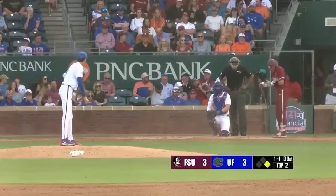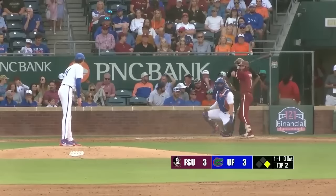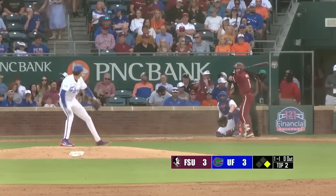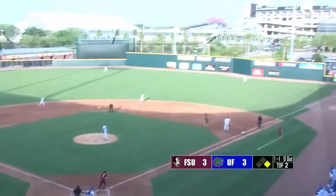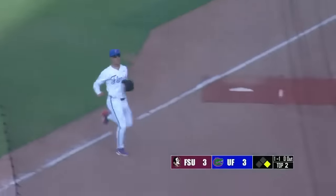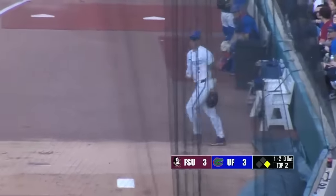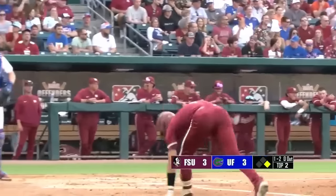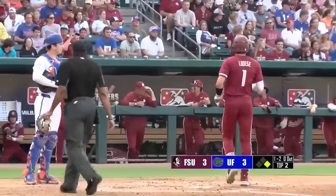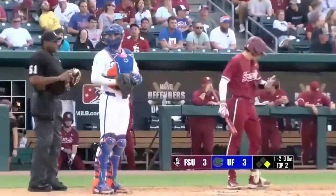Lodes, a transfer from North Florida, went to high school at Bartram Trail as he awaits the 1-1, and that is hit down the right field line again. Evans is going to try to run it down, still trying to get there, but he won't. And that will fall into the Gator bullpen, which is just like LSU, just off the field of play here. So you'll be able to see everybody warming up on both sides, and the Seminoles still have a right-hander warming up.